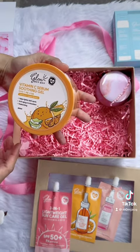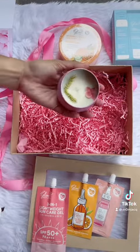Lastly, vitamin C serum soothing gel. And meron din silang gift na scented candle.